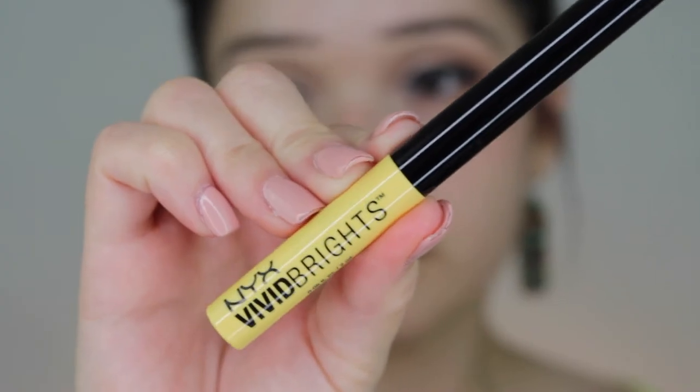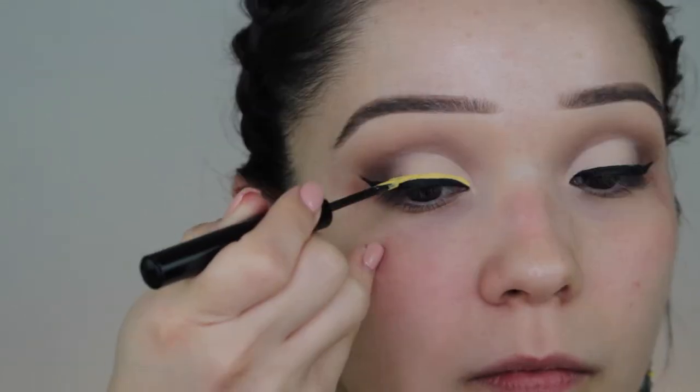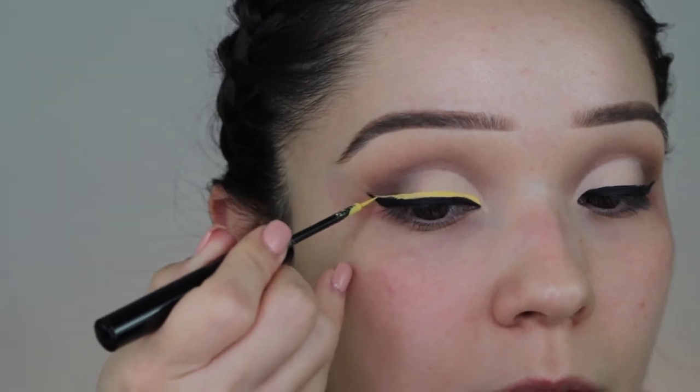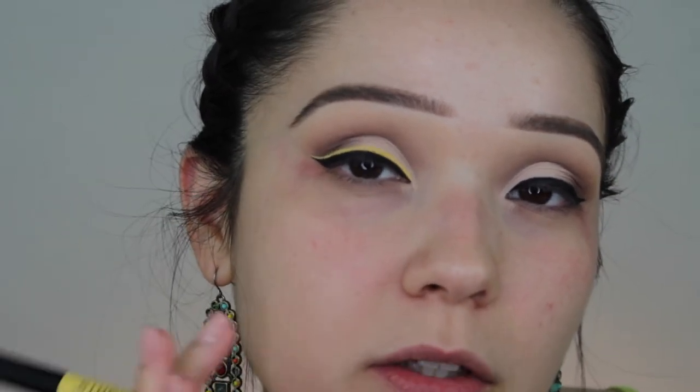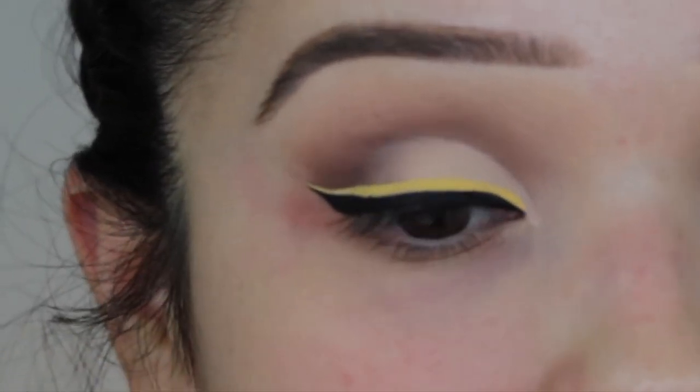Eyeliner part is going to be the trickiest part of this look because it depends on how thin or thick you want your eyeliner. We'll say that with this eyeliner, you do have to be careful and you kind of have to accept that it's going to crack. I have not found another bright eyeliner that really works. I'm already seeing some cracks at the very beginning of the eye.